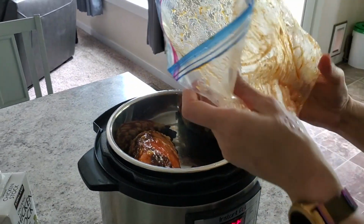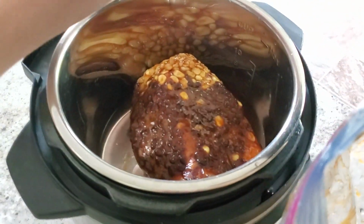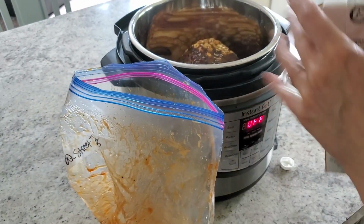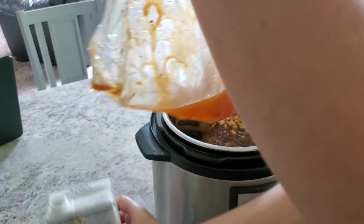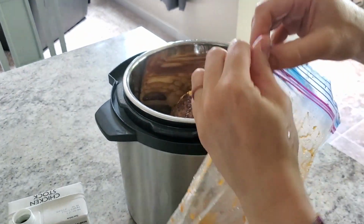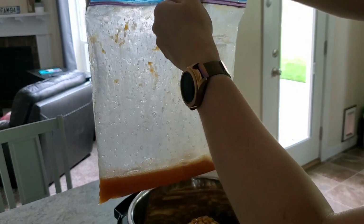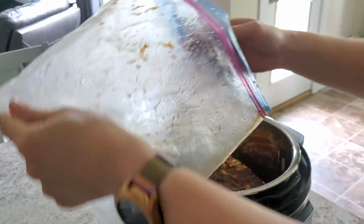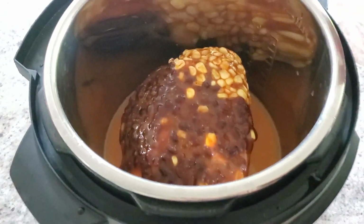and dump. And then, because there's no real liquid in here right now, you can see, I'm gonna add a little chicken broth, and I'm gonna actually throw it in the bag just to get any little remnants. So that's like, I don't know, maybe a cup, not even. There we go. That big old blob is gonna cook.